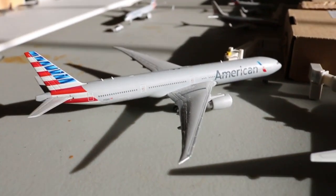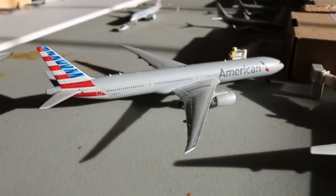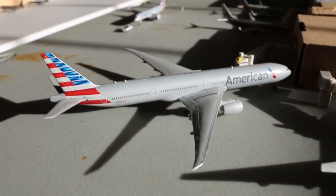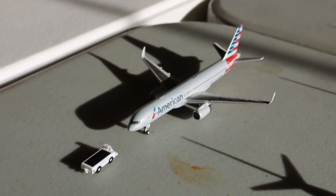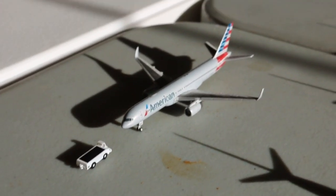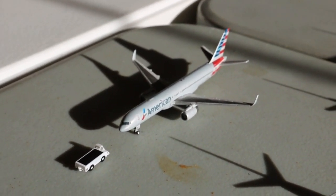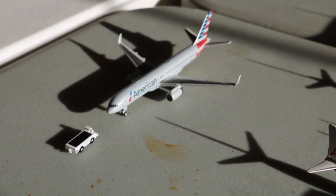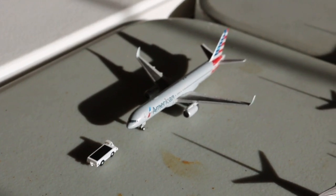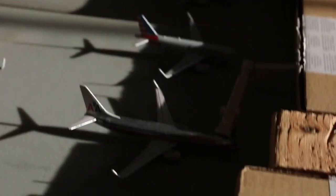Here we have American Airlines Boeing 777-300ER in some crisp, beautiful lighting, heading out to London Heathrow after arrival from Hong Kong. Another beautiful lighting here. Here we have American Airlines Boeing 757-200. He is currently pushing back with service out to Reykjavik, or just arrived from Reykjavik, I guess, I don't know.